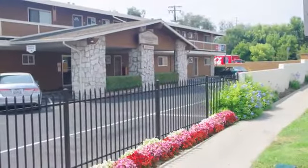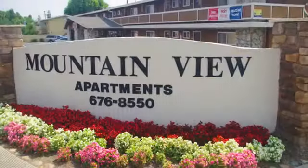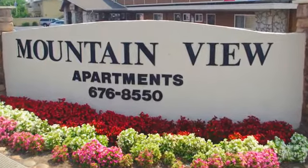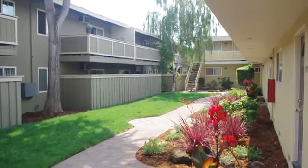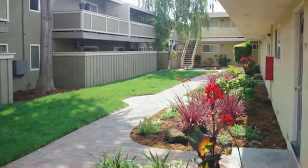Relax, life just got better. You just found Concord's best kept secret, Mountain View. With breathtaking views of the Mount Diablo Mountains, tropical-style courtyards, and a plethora of lush green spaces throughout our community, we are a perfect choice for nature lovers.